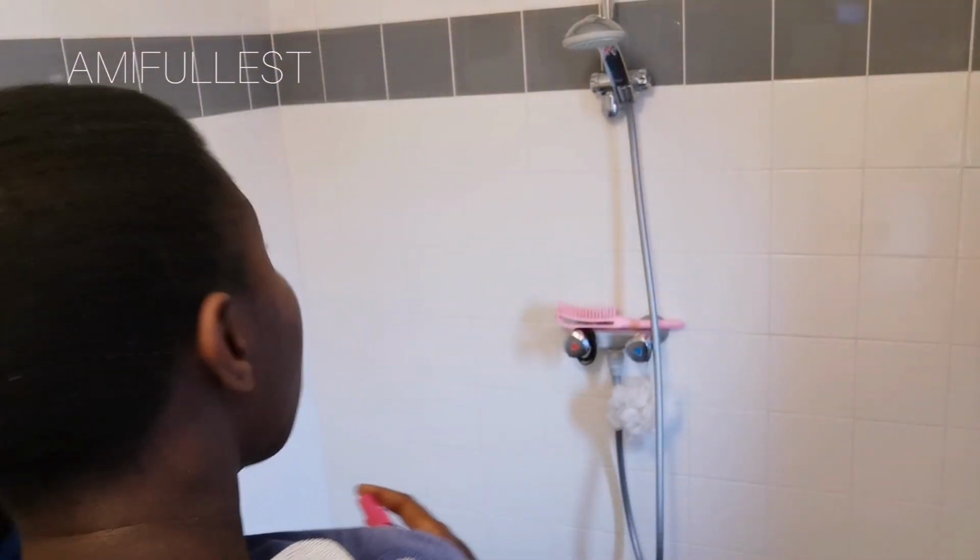Now I've combed my hair. You guys have seen my hair, this is what my hair looks like, two months of hair growth. My hair is doing good. Now I'm just going to take this and spray all over my hair. So this is what I like to do.